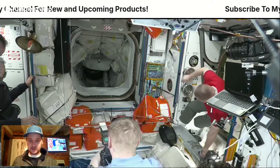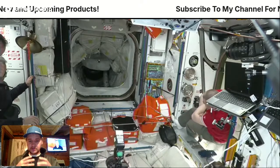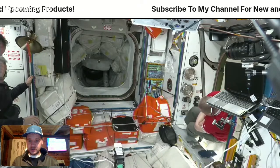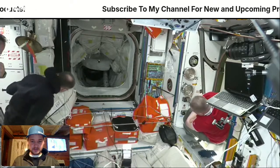Crew 10 mission specialist Takuya Onishi is confirming some of the closeout procedures. There is a reason why we are waiting for Crew 10 to enter the International Space Station. They do have very important closeout duties inside Endurance.